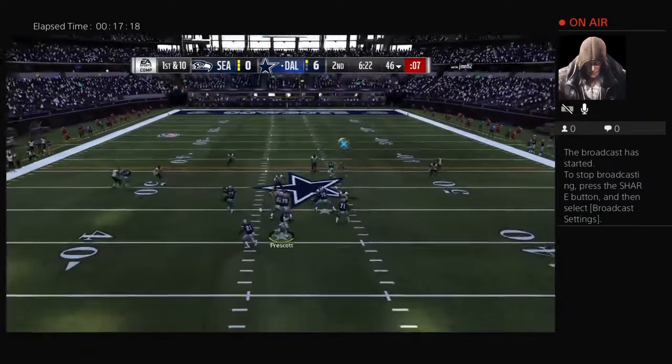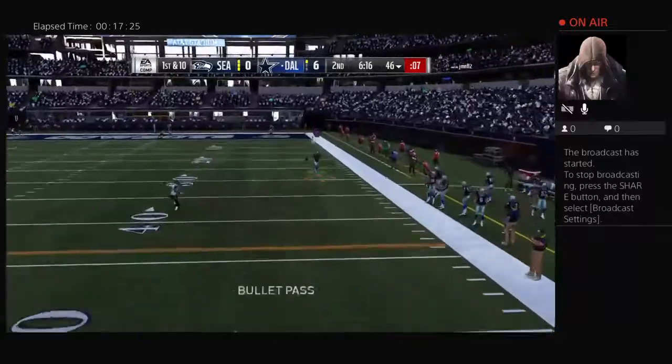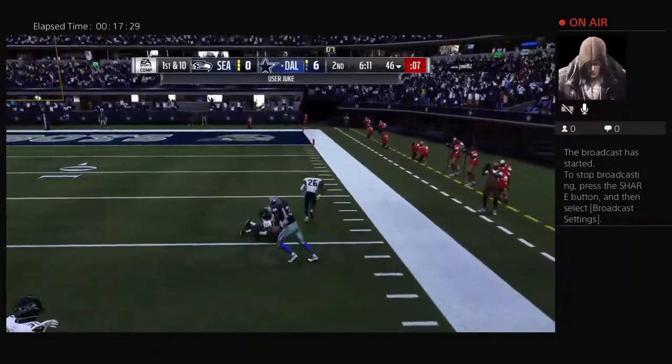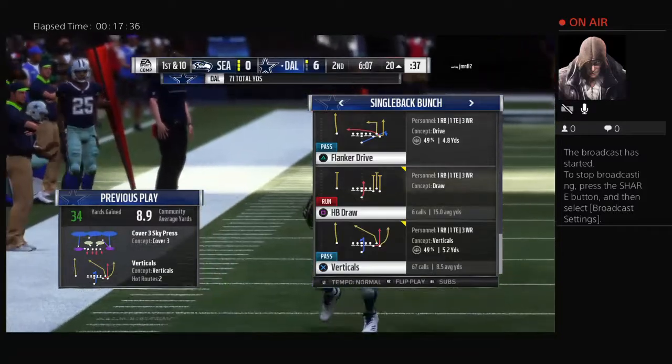1st down, Prescott. Escaping the pressure right. Got an open man. It's Michael Gallup. And he is down deep into Seattle territory. An excellent pickup of 34 yards.